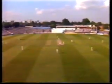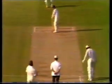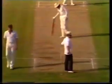This is McDermott. And that's through mid-off for 4 runs. And even without a slip, he can't block all the gaps. Applause there for the 250 partnership.